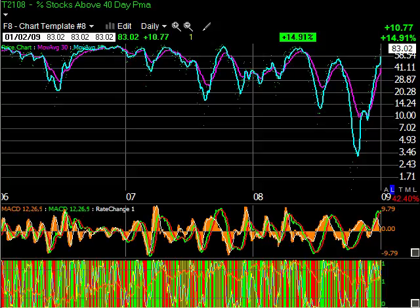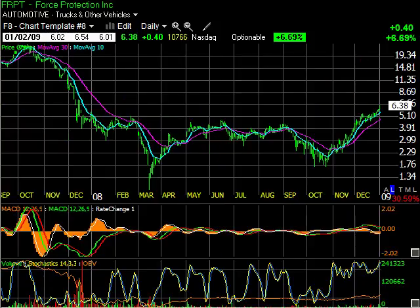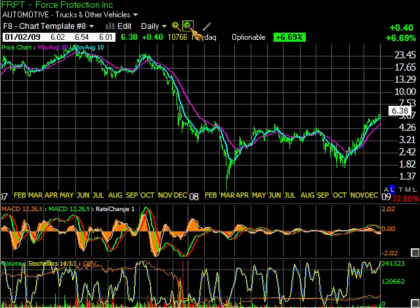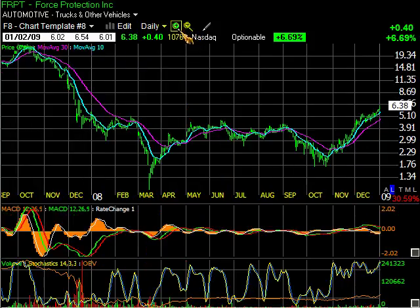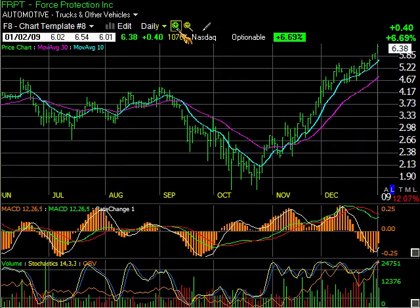That's their discipline. This is FRPT, Force Protection. It's been moving up for over a month now on a real gradual basis. I like this kind of chart on a long intermediate trade, which is real gradual and nothing extremely volatile. Again, you know that I recommend to have different looks at it. Here's a year and a half look, and we can continue to pull out, and I don't think it's too useful there. We're looking for this to continue to move up.